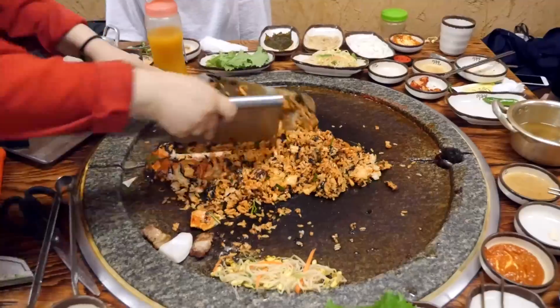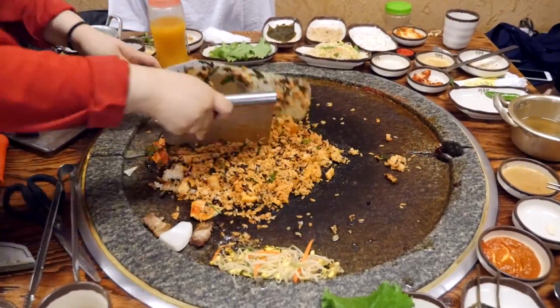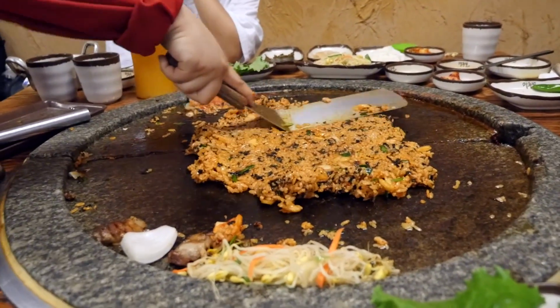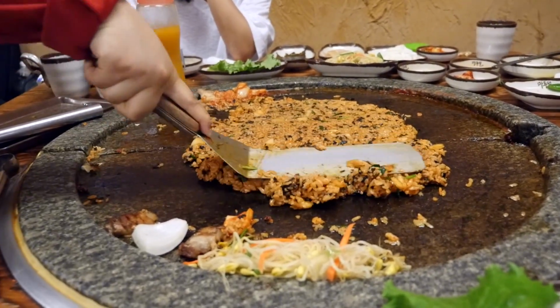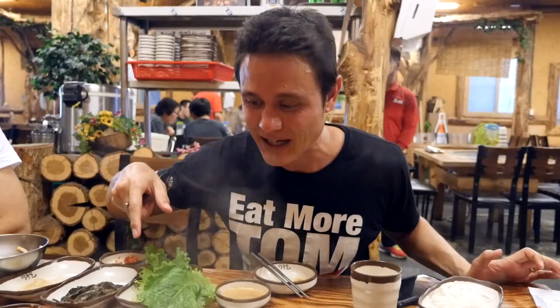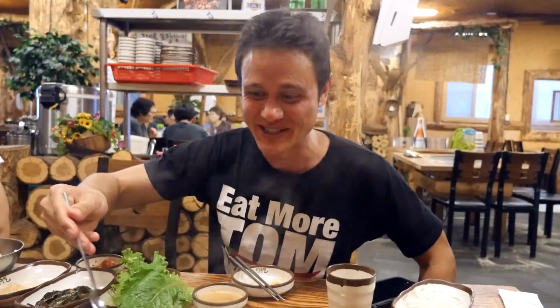Kimchi fried rice. We finished off all of the meat, and then after that they bring the rice and they make fried rice right in front of you on the hot stone again. They did clean off a little bit of the pork grease, but I'm sure there's a little bit still on there to give the rice some extra flavor. Within the rice, it looked like there was some kimchi, a lot of seaweed, and maybe some chili paste as well. After she fried it all up and mixed it all up, she flattened it out into a pancake shape, and it is slowly sizzling on the hot stone.